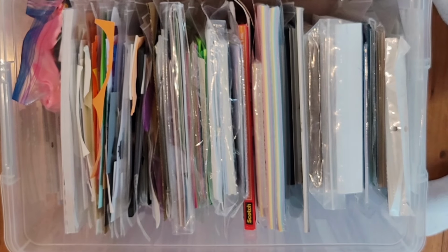I also wanted to show you guys, I had a whole bunch of sticker rolls in my sticker collection. I took them out when I was organizing my stickers a little bit better because it looked really messy in the bin, to be honest with you. And I was like, there's got to be a better way to organize this. I'm going to show you guys the method that I used to organize that next.